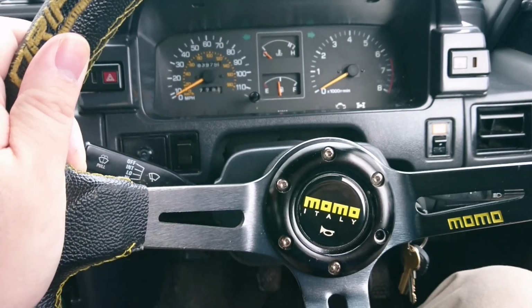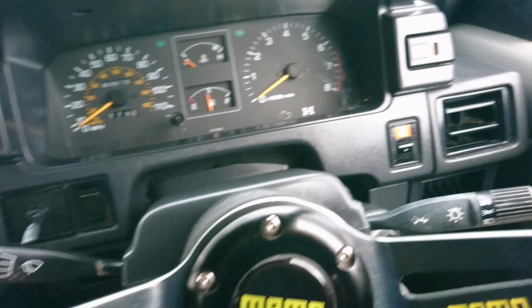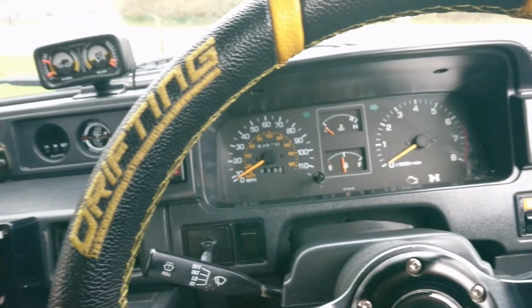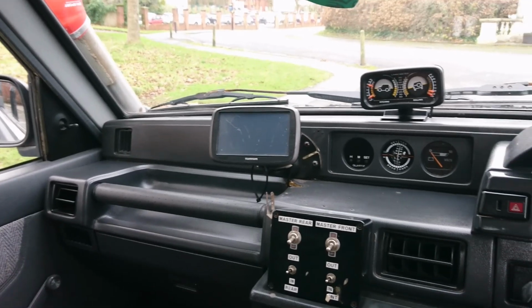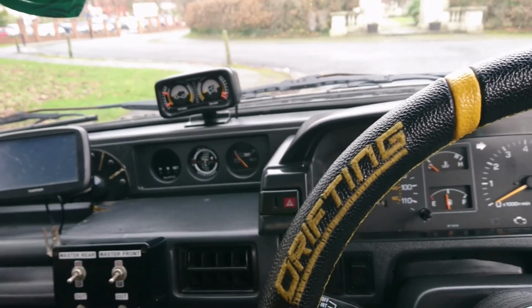Momo steering wheel, which is interesting. The wipers are actually on the left and the indicators on the right, which is older Japanese style. Very 1980s dashboard, and in this country these cars came out in 89, so that makes sense, and they were discontinued a few years before in some other places, in about 1998.